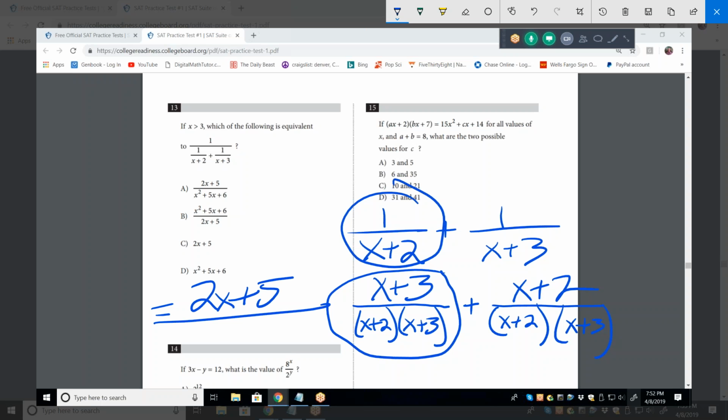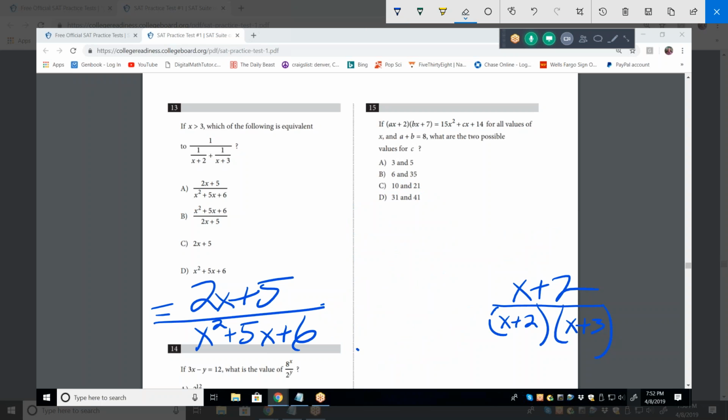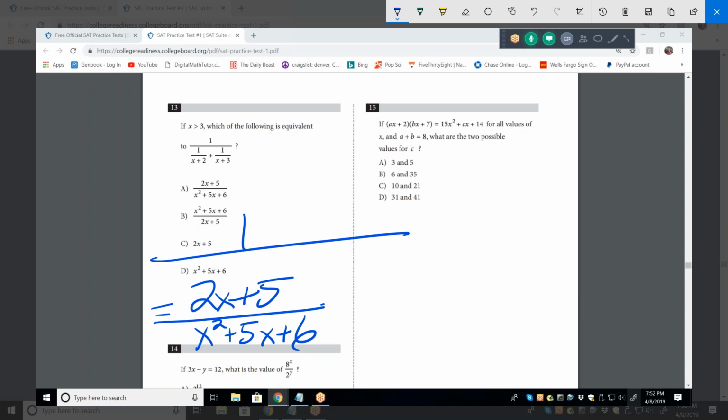Now I'm going to go ahead and multiply them together just because all of the answers have them multiplied together. Okay, so that is the denominator only. When I divide 1 by that denominator, how do I do it? In other words, I'm going to create a fraction. There's 1 divided by that thing. How do you do that in math? How do you divide by a fraction?